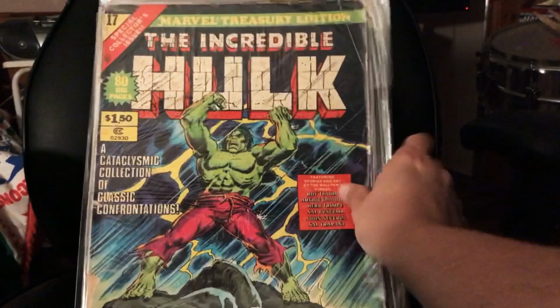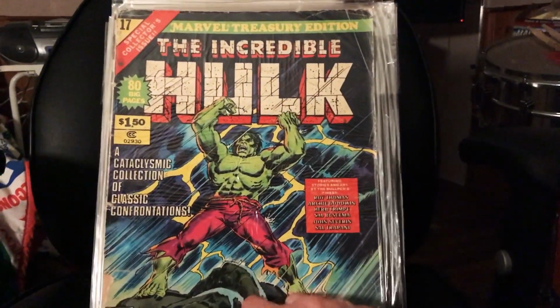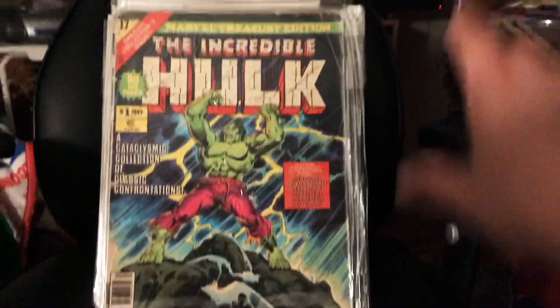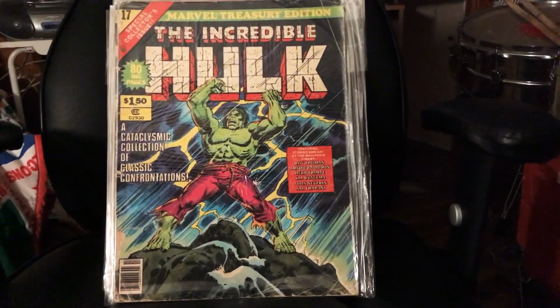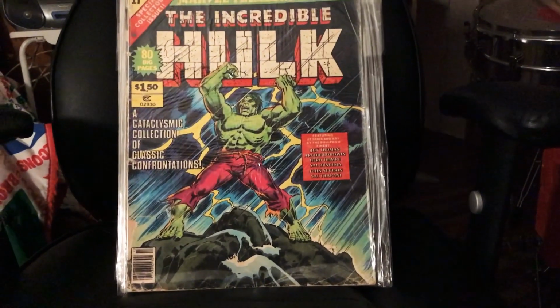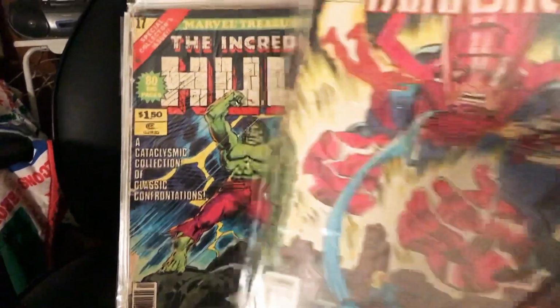Here's another one I've had since I was a kid as well. The Incredible Hulk. Another amazing cover there. Just doing Hulk things in the rain with the lightning, right? Saying, "Why am I the Hulk? Because you're angry. That's why you're the Hulk."